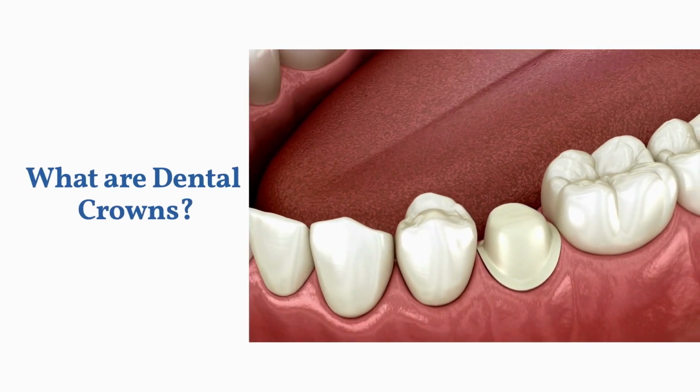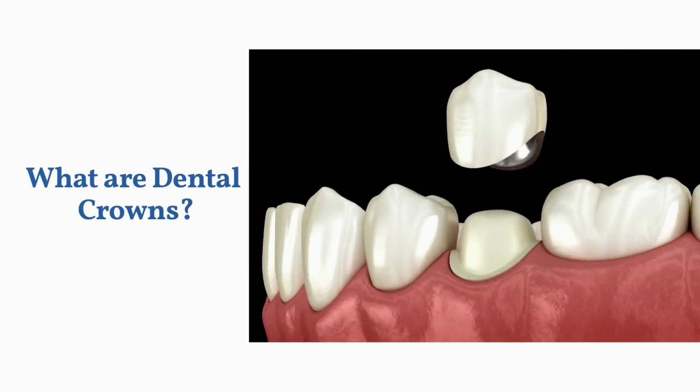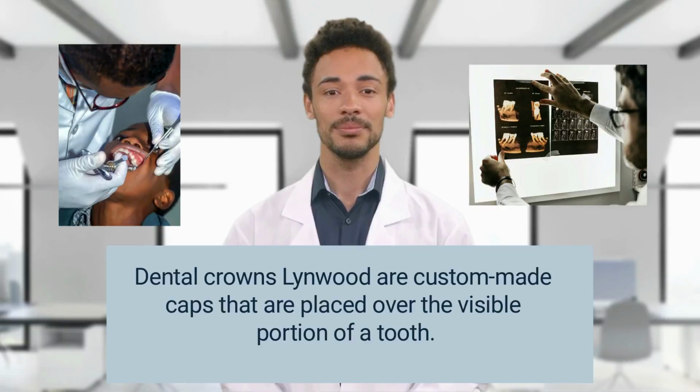What are dental crowns? Dental crowns in Lynnwood are custom-made caps that are placed over the visible portion of a tooth, providing essential protection while blending in seamlessly with your other pearly whites.